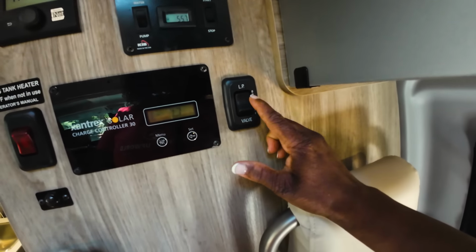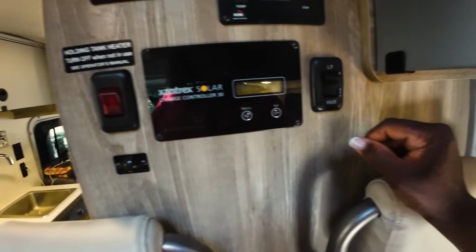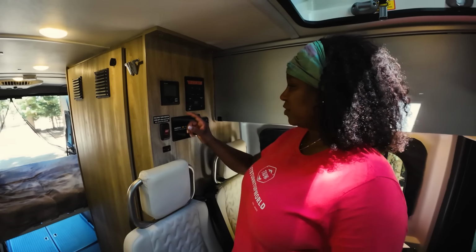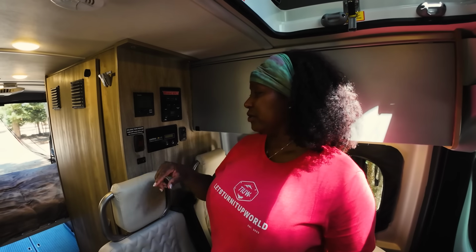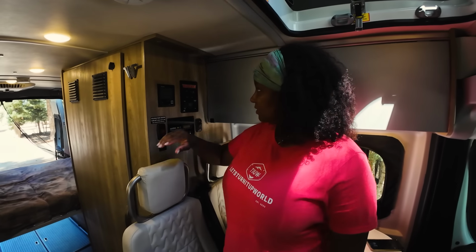We also have your liquid propane, which we were cooking with this morning, and it's on, so I'm going to turn that off. And of course, you have your Xantrex solar charger controller panel here, and you have your holding tank heater. Turn it off when it's not in use. All right, well, that is the systems. Very amazing, very simplistic use, and very comfortable, as you can see inside this luxury tiny pop-up camper van.